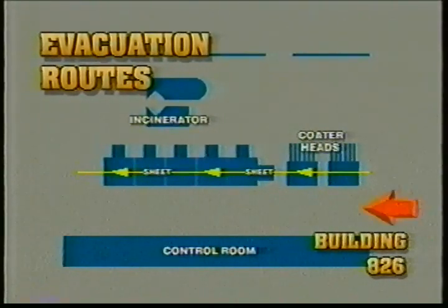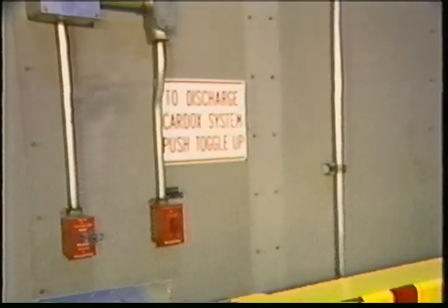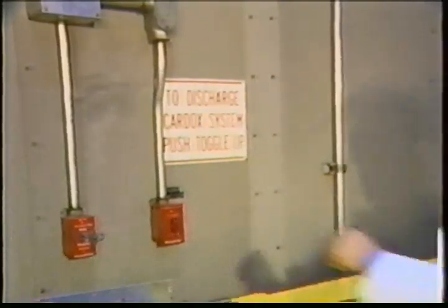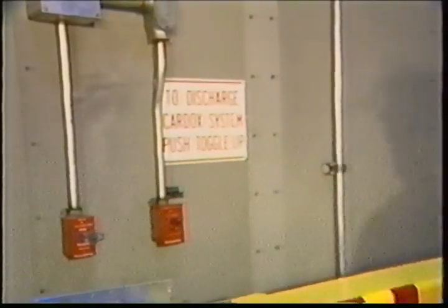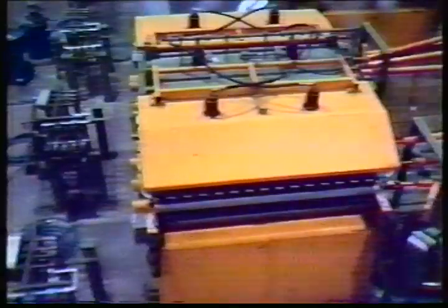Designated evacuation routes are the two main aisles going east and west, or behind the lines going north through this door. If you see a fire in the area, you can manually activate the CO2 system. To activate the system, flip this switch. It's located on the wall directly across from the coder. After flipping the switch, evacuate at once.